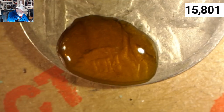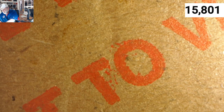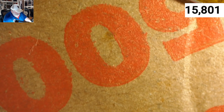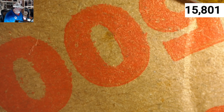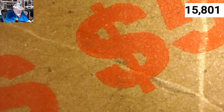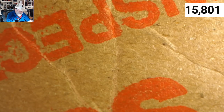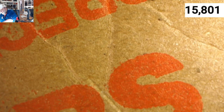So let's pull the first one. 1914 is looking pretty good. Guess who just got Nicodate on their scope base? Yeah, that'd be me. It'll eat a pocket knife right up, I'll tell you. There's that 1914. There's the 1916. There's the 1920 something.